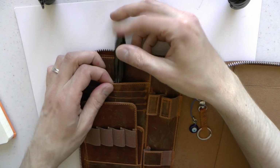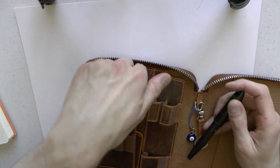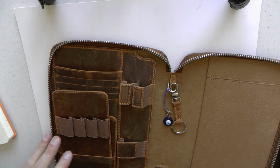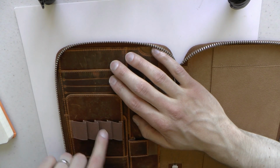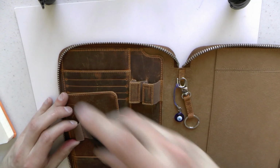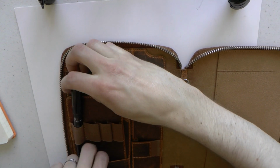Here you have a pen. How deep is this really? As you can see, it is quite deep. So not for pens, but you know, another document, you can put stuff in there. Then we have here a 4-pen loop, little pen attachment. Is this leather?